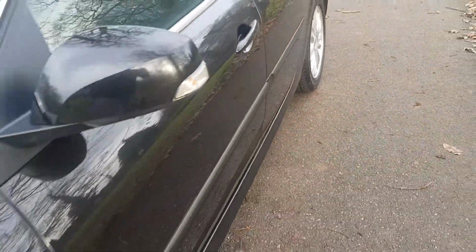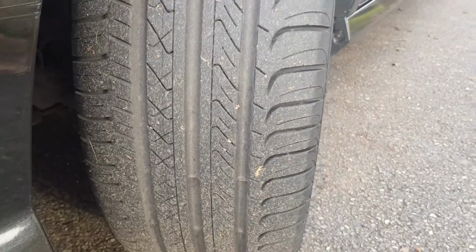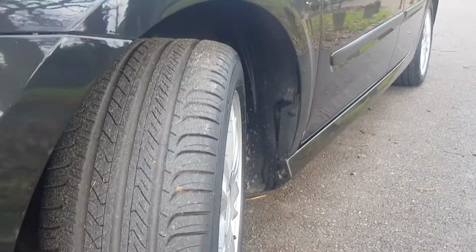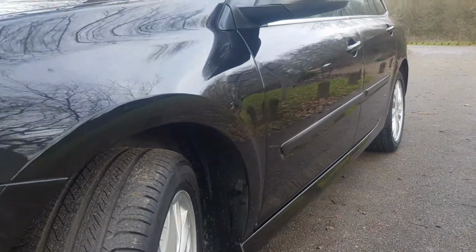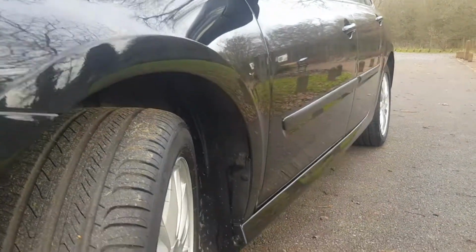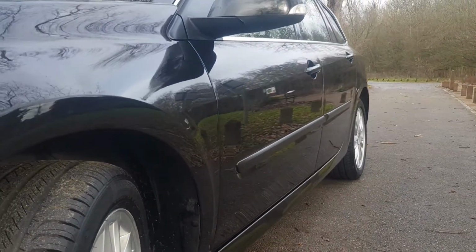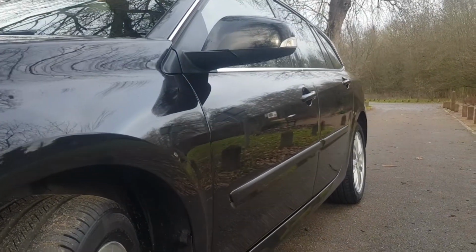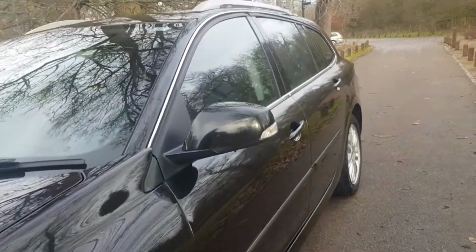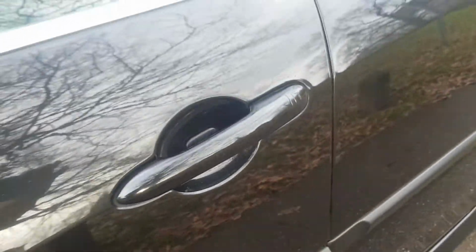Let's just go down the passenger side. Again, plenty of tread on the tyres, and hopefully if I move the camera slowly enough, you can try and pick up some real good reflections. No nasty great big gouges or anything like that, but there may be one or two little hairline scratches that I might have missed in terms of what you'll tend to get around the sort of door handles. It's just fair wear and tear.